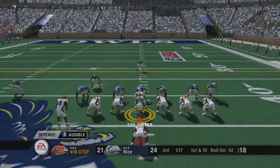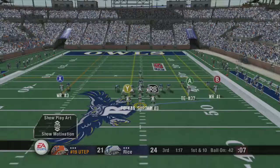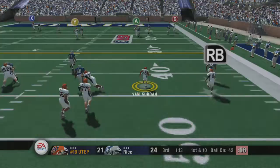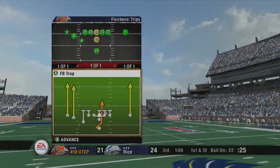Ball on the 42. They're calling an audible. Drops back on first down. He steps up. He's going to try and scramble. Looks like he's going to run. And they make the stop around the 22-yard line. On the run, gain of 20 on the play. First and 10.